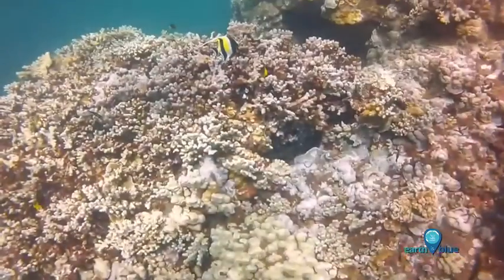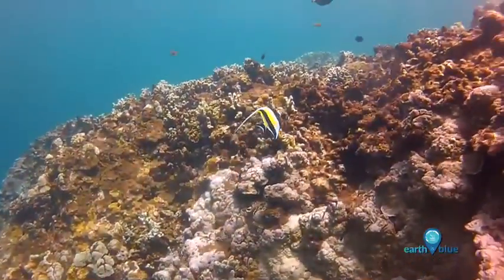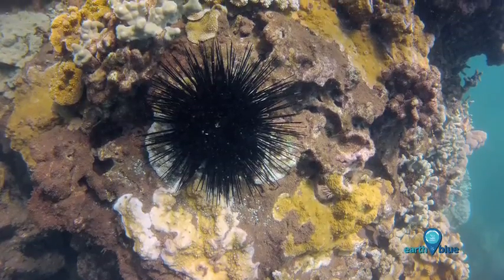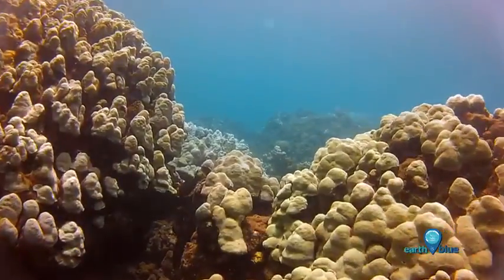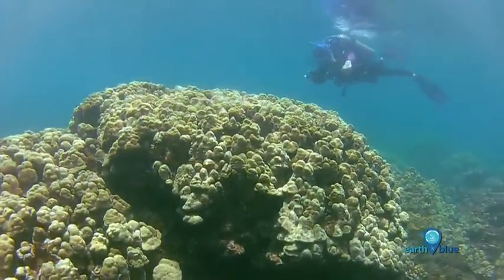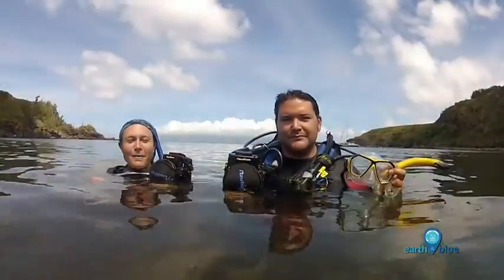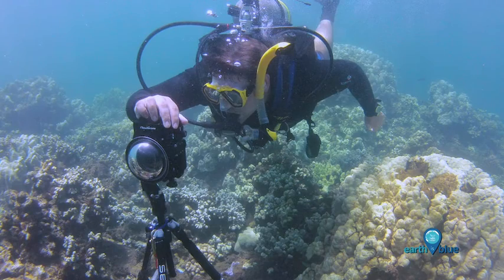There's a lot of turtles here, a lot of coral. It's going to be a great day. We're expecting to get some great photos. We're about to go on a dive here to take imagery, 360 degree photos, as part of the XL Catlin Seaview Survey.